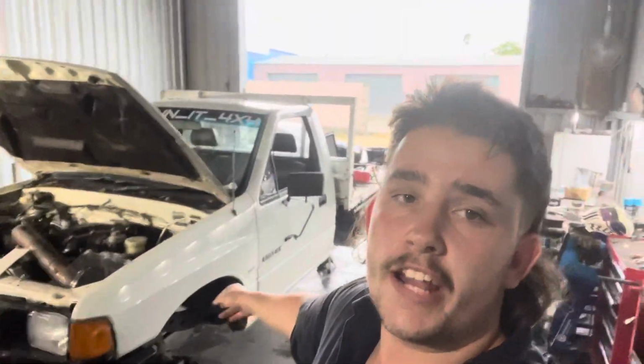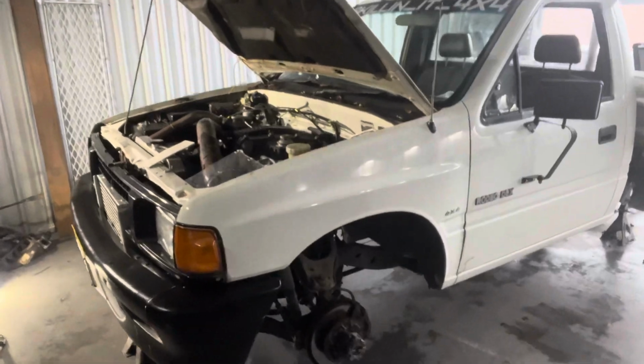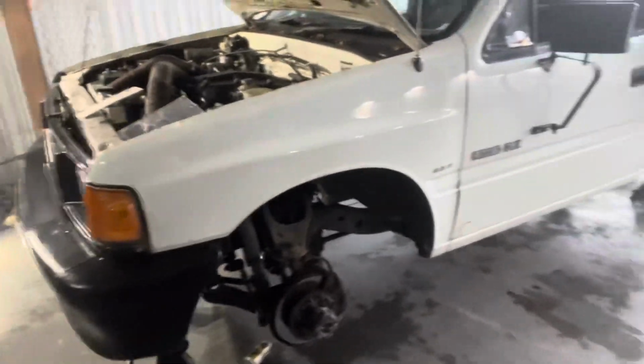So I've had a quick tidy up, I've mopped the floor, and I've got all of our wheels off, ready to go so we can start stripping them down. Turns out the brakes aren't as bad as I thought they were. They could probably do without replacing actually, but I've got all the parts. They weren't that expensive, so I'm just going to do them while I'm here. Then I know exactly where this car is at. I know where the clutch is at. I know where all the brakes are at. I know where the filters are at.